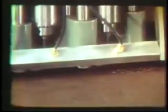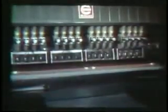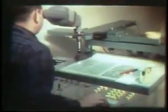The tape not only programs the exact position of each hole, but it also determines which spindle or drill size will be used. The holes will be accurately positioned within plus or minus 0.02 of an inch. Although the drilling machine operates almost entirely without attention, the making of the programming tapes requires a great deal of operator skill.